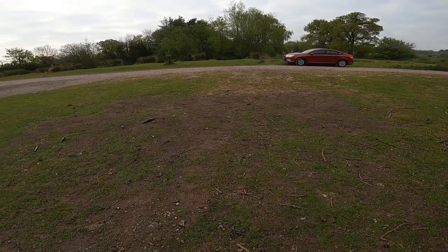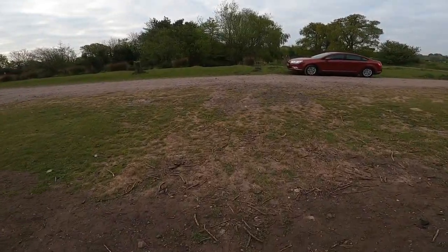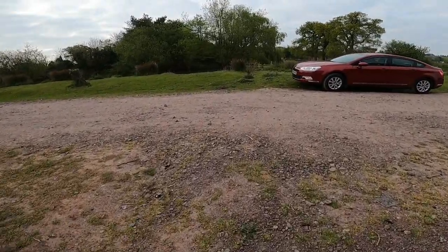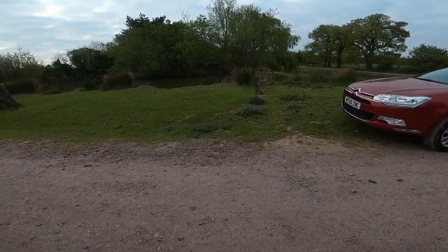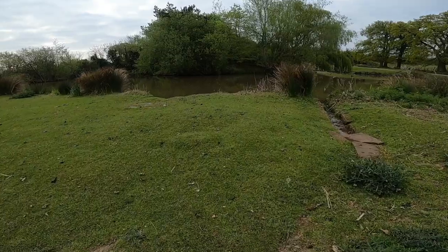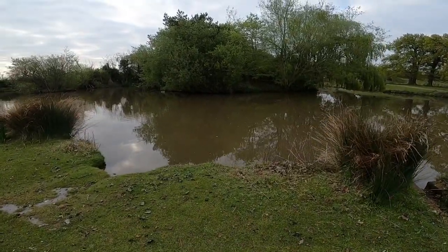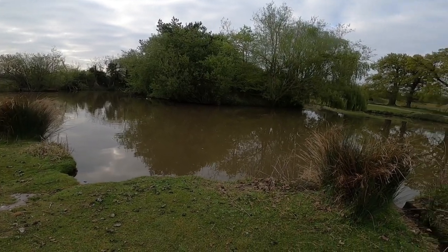And this is the match pool. I just restocked it with carp. We do have barbel in here, up to 12 pounds, and the carp now go up to 27. So I'm just going to spend the morning on here. Let's see how we do.